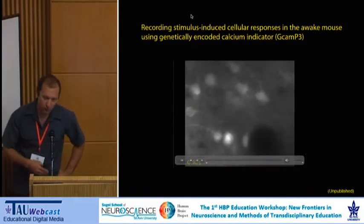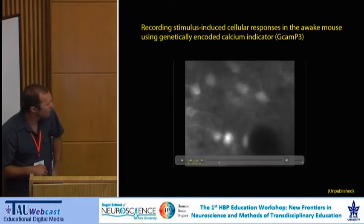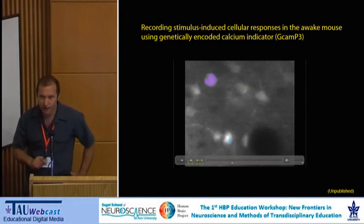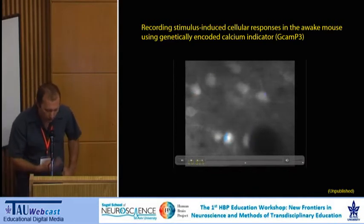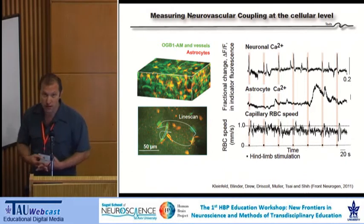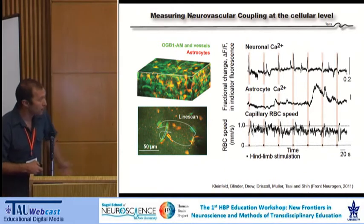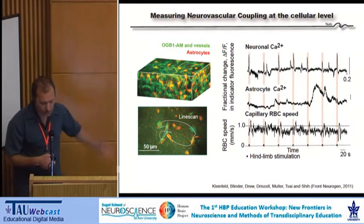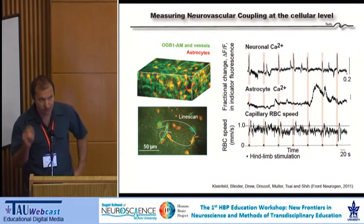But we also want to be able to look at what neurons are doing at the same time. So we are now able to pinpoint specific neuronal populations, infect them with a virus that will express a calcium sensor, and by doing this we can actually follow their activity. Of course, you want to be able to do this together. You want to be able to look simultaneously at the activity of cells, neurons, astrocytes, and what the vasculature is actually doing there. So we have the tools now to really tackle this question at the cellular level.